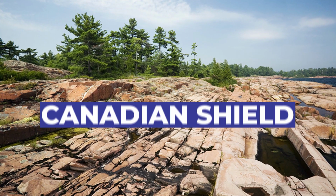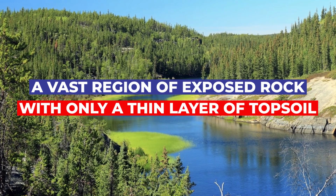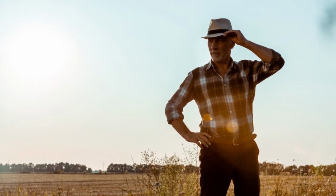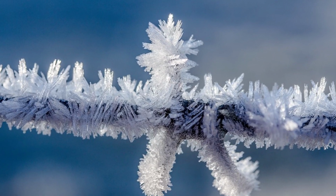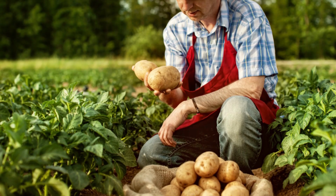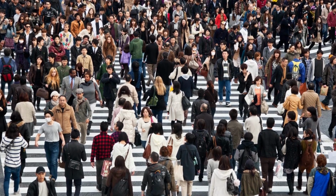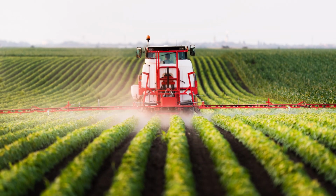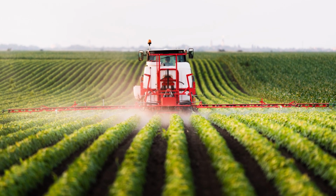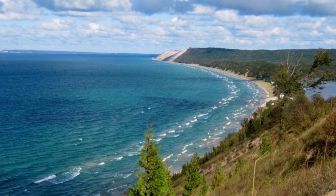The so-called Canadian Shield covers half the country, a vast region of exposed rock with only a thin layer of topsoil, making farming nearly impossible and resulting in bitterly cold winters. Without food, people and civilization simply cannot exist, effectively ruling out the possibility of many large population centers in most of Canada in the future. Instead, in southern Canada, where large-scale farming is genuinely feasible, its civilization developed. And the main reason it's possible is the Great Lakes, which we just talked about.